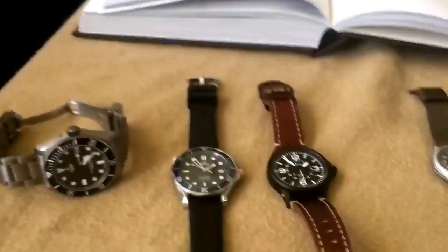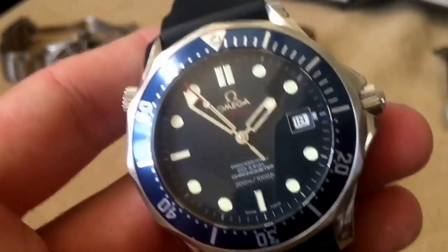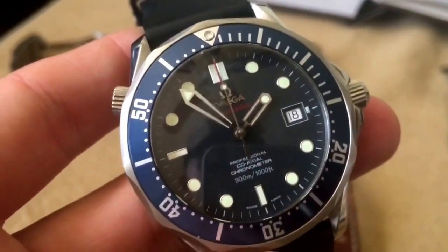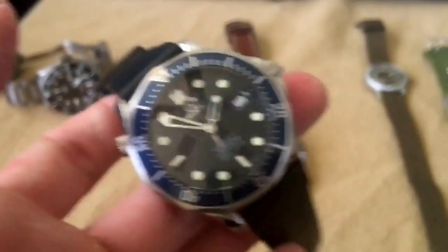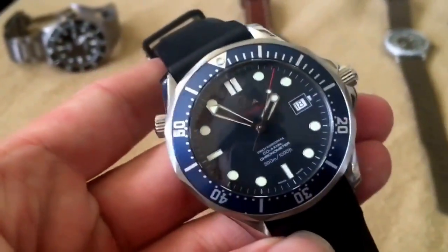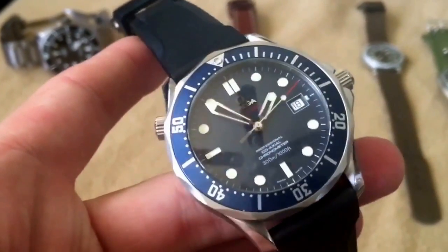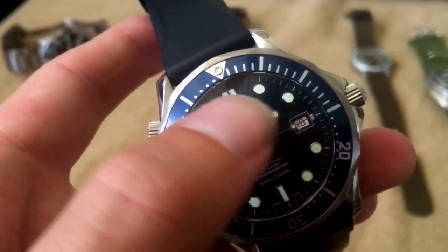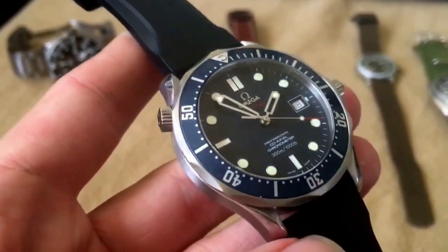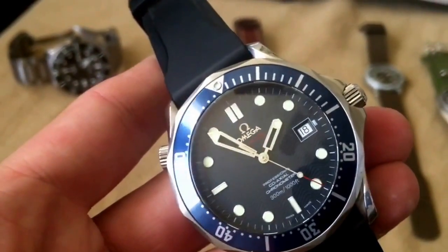Now, along with the Pelagus, I also have the Omega Speedmaster. And this was the last pre-ceramic version, so it's the only pre-ceramic version that has the coaxial movement in it. This is the one for Bond nerds that Daniel Craig wore in his first Bond movie. I absolutely love it just because of the way it fits on the wrist. I also like the mixture of tool-like watch with some little classy design details that I think really bring out the ability to kind of dress it up or down as you like. So I really love this one as well.